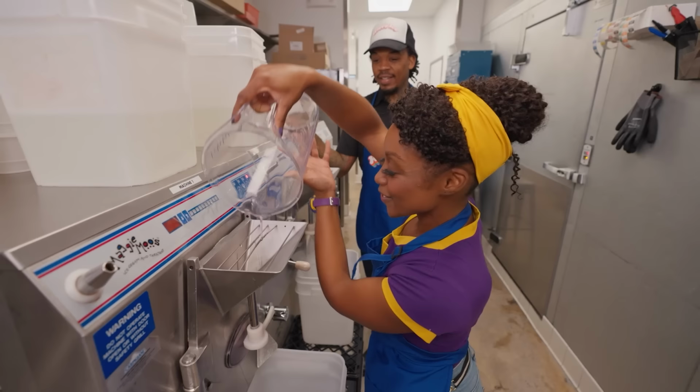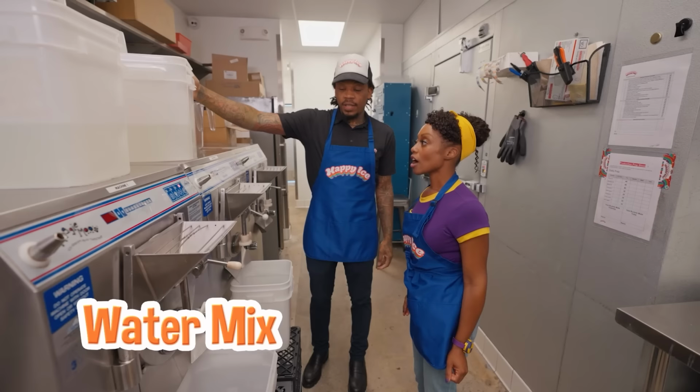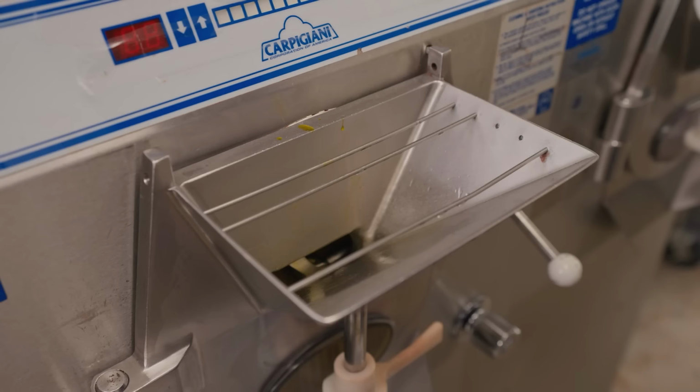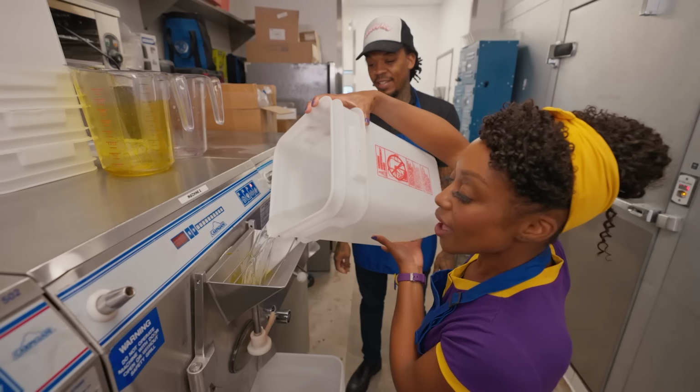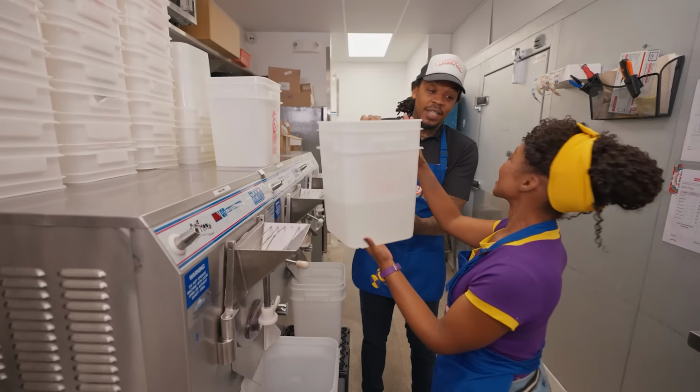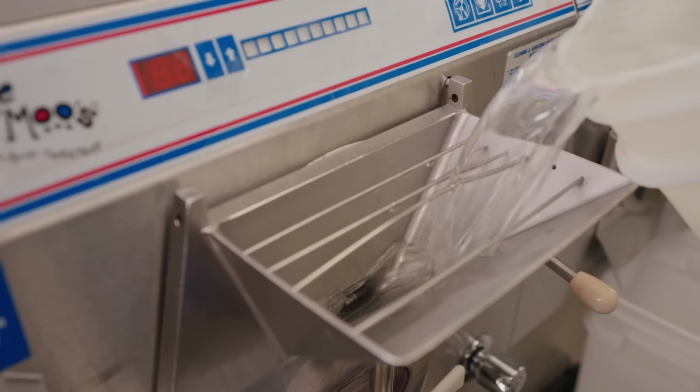Awesome. Thank you. And now sitting at the top of the machines is our special water mix. This is what makes Philadelphia water ice, Philadelphia water ice. Very special. You wanna go ahead and take this. Okay. And pour this right directly inside the machine with the flavor. Okay, here I go. You are doing a good job today. Oh, thank you. Perfect, yep. And we got one more. One more to go. You asked to make two flavors. There we go.